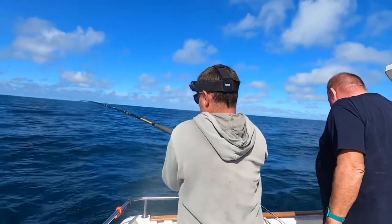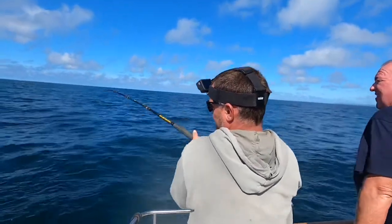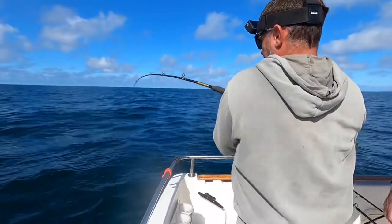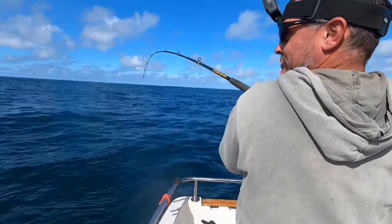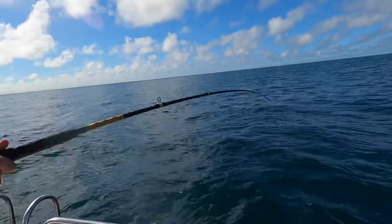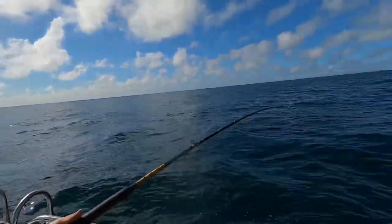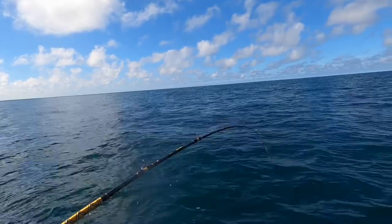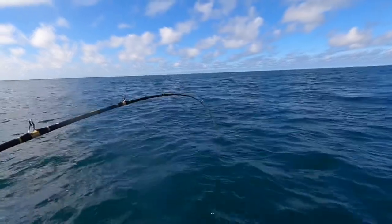Gary's into a fish, looks like a decent one. Could be a tope. And he's only using the bream gear, so good chance it's going to come off. Tiny circle up. Your big old red. I literally thought I had the bottom, mate. He's getting a bit of a sweat on there, the boy. Oh, the arms leaking. Yeah, that's going well. A big tope on it.